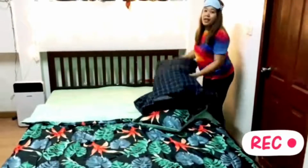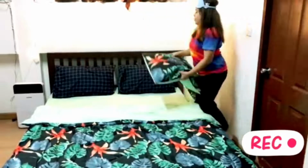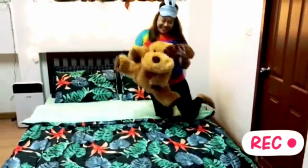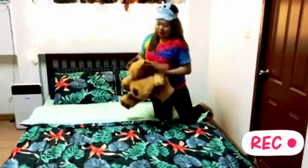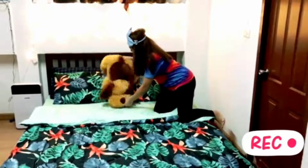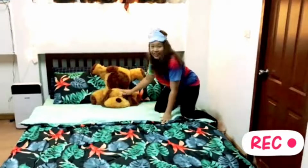I've got two blue pillows. Tropical pillow. And yes, I will never forget my favorite toy. His name is Moo Moo. He is a dog. Okay. There you go. Moo Moo, go back to sleep.